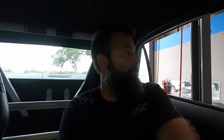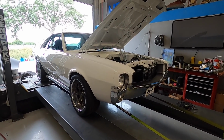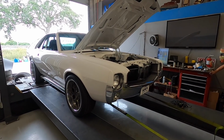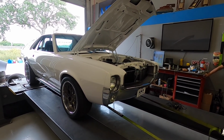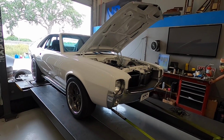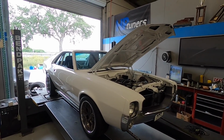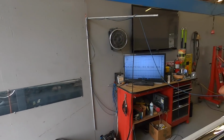Laz got everything done on the AMX, and we're finally on the dyno getting ready to make some pulls on this thing. There is something about side pipes and a big cam. First pull was 429, 404. See it right there.